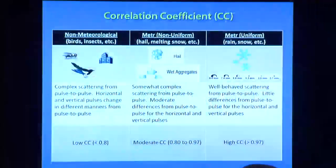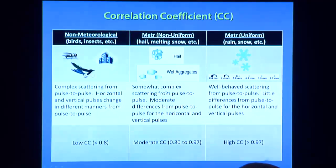All right, so what is correlation coefficient? In a nutshell, it is a measure of the similarity between the horizontal and the vertical pulses from pulse to pulse. Okay, what all does that mean? Well, if you look at non-meteorological echoes such as birds, insects, ground clutter, things like that, from pulse to pulse, your horizontal and your vertical channels don't behave very similarly. It's very chaotic, very complex scattering. And so your correlation coefficient, or your CC, for non-meteorological echoes is going to be less than 0.8, roughly. And in fact, it's usually going to be much lower than that, but 0.8 is kind of our threshold that we use.